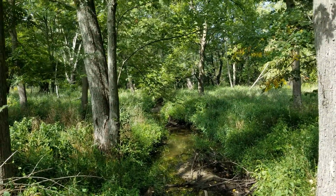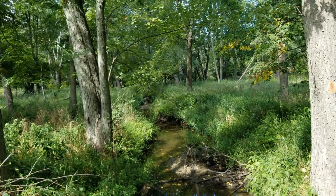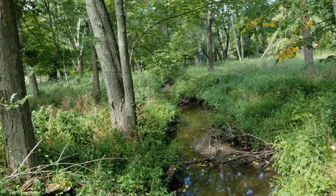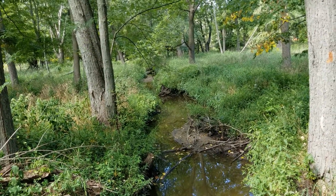It's pretty low right now because we haven't had sufficient rain in the last couple weeks. This creek has also been a creek area where beaver have been. They come for a few years, overeat their stay, and then leave and come back about every 10 years.